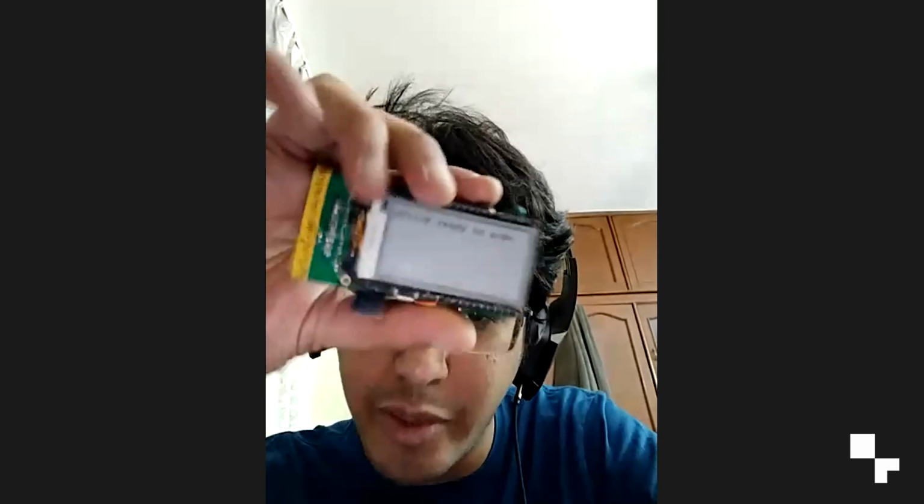That's when I started thinking about a device that I could hold in my hand, something like a pen, wherein I can just scan the word off a page, and it shows me the meaning instantly. I started working on it about a couple of months ago. So I have the prototype right here.